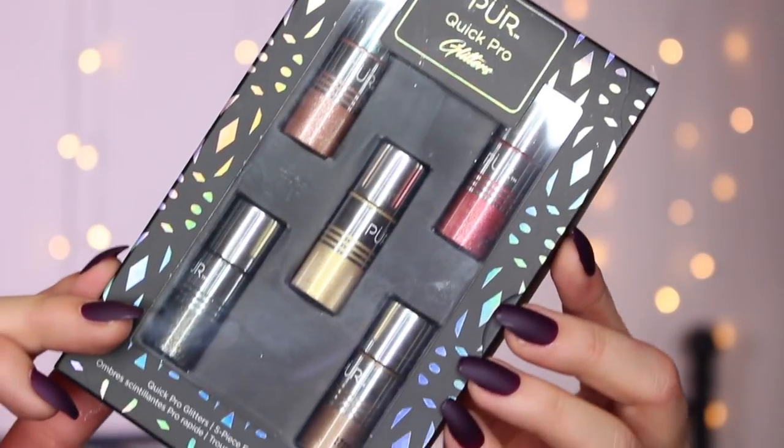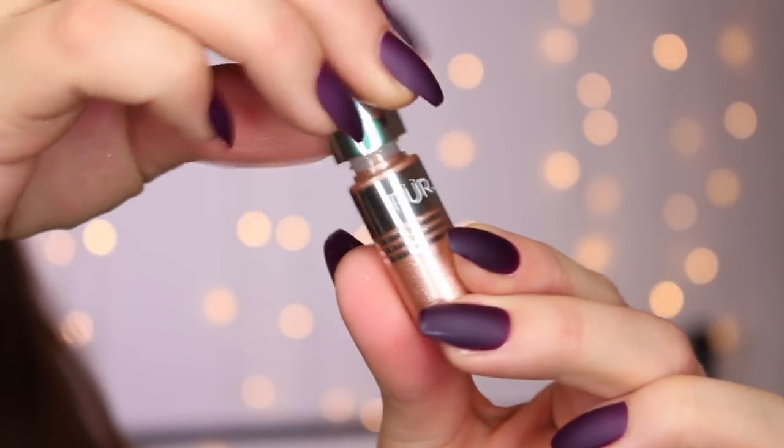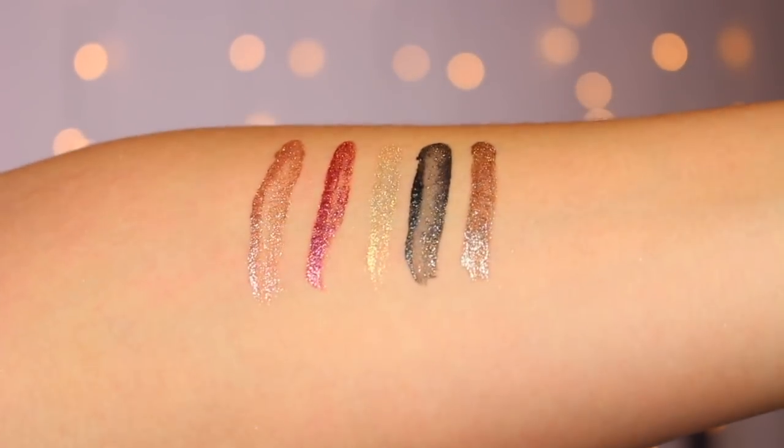These are from the brand Pure. They are their Quick Pro glitters, and these I ordered from Octoly as well. I really, really like the Pure eye polishes, the ones that come in the little pots, but I'm not so much a fan of the delivery method, especially as over time they've kind of dried out. There's a mesh barrier in there that you have to dip a silicone applicator into to get it out, and as it's dried out, it's just gotten harder to get to that product.